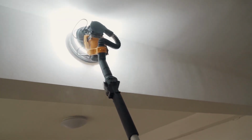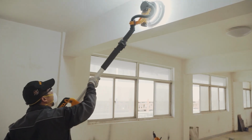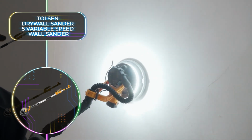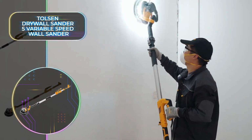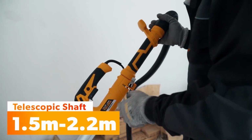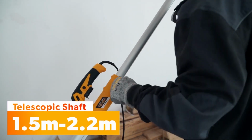Higher no-load speeds like 2,100 RPM are effective for tasks that demand speed without giving up control, while the 1000 RPM setting can prevent overheating and improve accuracy for more sensitive materials and surface conditions. Plus, with its large 8.8-inch or 225mm sanding disc and a telescopic shaft that extends from 4.9 feet or 1.5 meters to 7.2 feet or 2.2 meters, you'll easily reach high walls and ceilings.